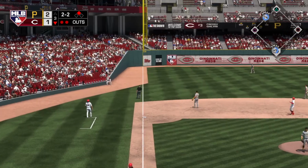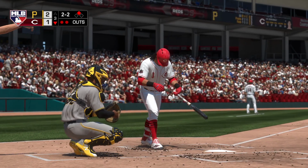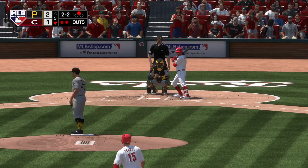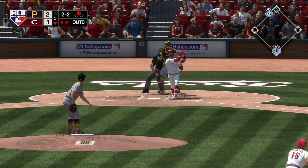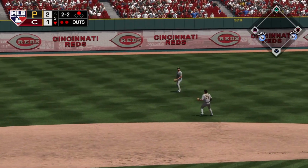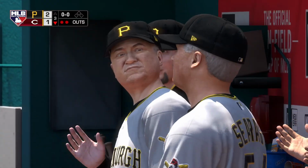A swing and a shot hit down the corner. And he just couldn't keep that ball fair as it winds up a long foul ball. Senzel at second with 2 down. This is skied into short left center. Number 10 is there to make the catch, and with that, the ball game is over.